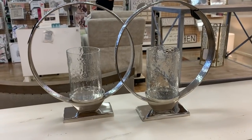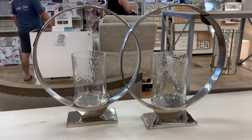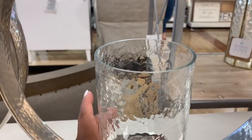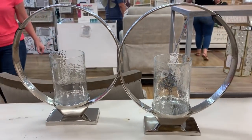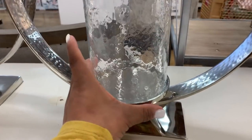A couple months ago, I got this for my good friend, Mi Casa Latina, Miriam. And when I got them for her, they didn't have the glass, but now they come with the glass. And they're so pretty. The price for it, I believe, is $30 each.